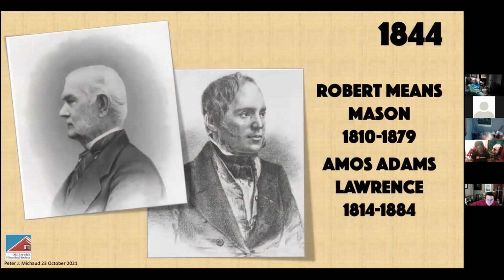In 1844, Boston investors purchased the company, Mason and Lawrence, a company out of Boston made up of Means Mason, who was actually a Portsmouth native who then moved to Boston to seek his fortune, and Amos Adams Lawrence, who was of the very prosperous Lawrence family, who had made a fortune in the 18th century. Both invested in a variety of different textile mills. And in 1844, they purchased from the investors in Portsmouth the Salmon Falls Manufacturing Company.